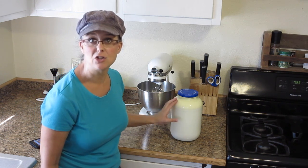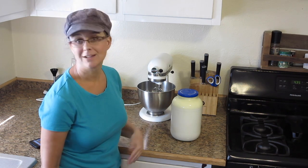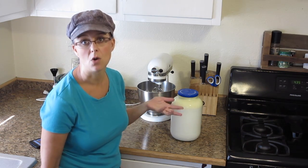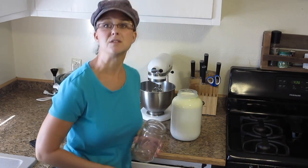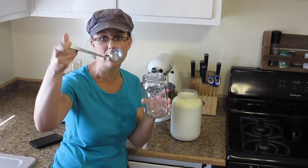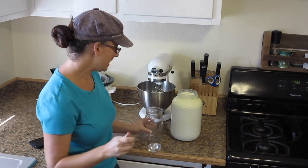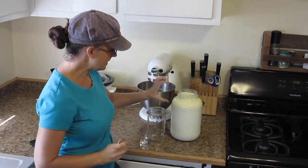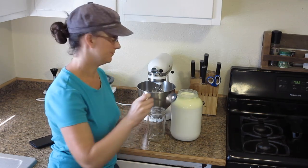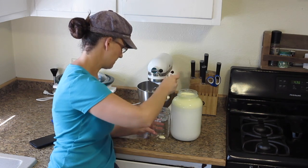So I'm going to show you an easy way to skim the cream off of here. I'm not going to take too much time, but I do want to give you an opportunity to learn that if you don't know already. It really is as simple as using a jar and a ladle. This is a little gravy ladle. It works perfectly for skimming the cream. Basically I just ladle it off. Right now it's so thick I can just stick the ladle right in there and start ladling it off, putting it right into the jar.